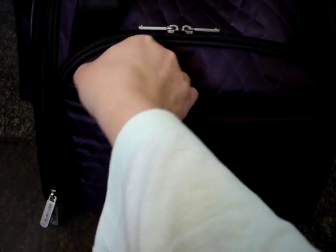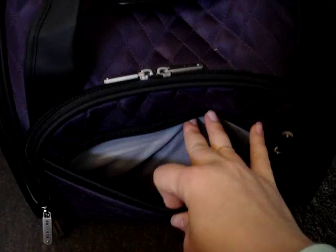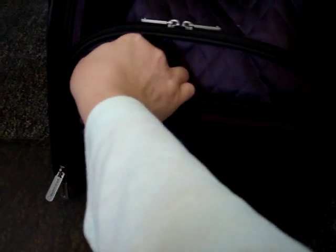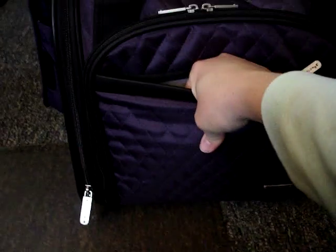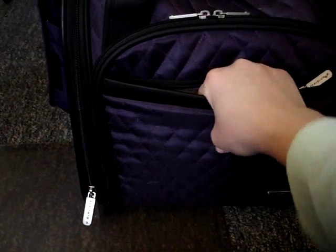The front has a zipper compartment that you can put your airplane tickets or your passport, or whatever you're working on. Like I would maybe put an iPad mini or something like that in it. Is there a thing called an iPad mini? I think so. This is definitely cushioned. It's not super thick, but it's definitely cushioned.